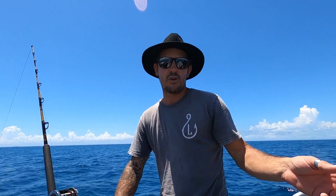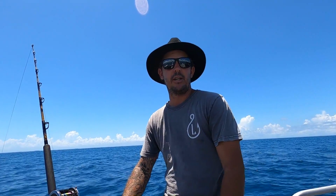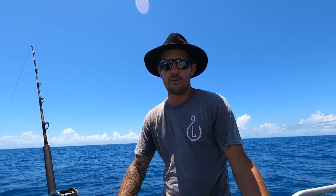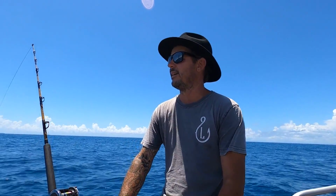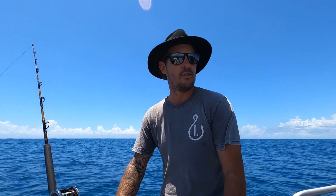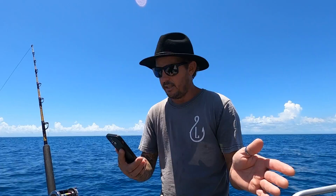I got an extra 0.2 kilometers per liter. So it went from 1.6 to 1.8 kilometers per liter at a cruise speed of 25 knots. And so I'm saving money there every single trip. At the moment, fuel's over $2, so that's a lot. So we've been out here for 6 hours now.